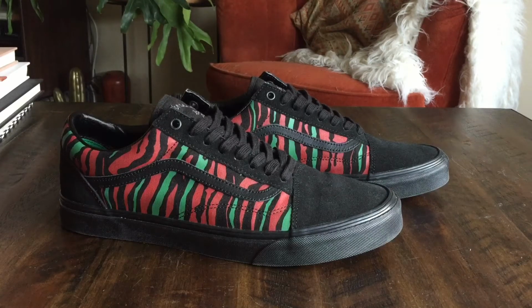Nevertheless, Vans and Tribe Called Quest, two of my absolute favorite things. Not really two things I could ever see coming together, but you never know with Vans. They're always looking to collaborate with the next. I mean, it's always something different. So regardless, super hyped on this collection.